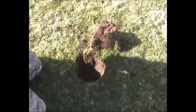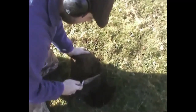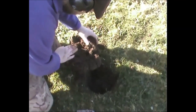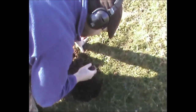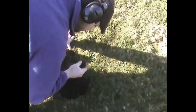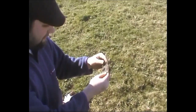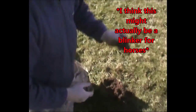Right. Just as I suspected. Might not be that great. Oh, what was that? Something just fell out. There it is. Buckle. Buckle off the battle side, yeah. Probably, like that. It's a copper alloy, though, I think.